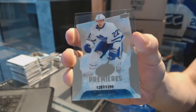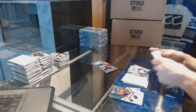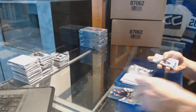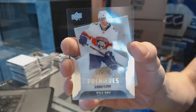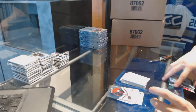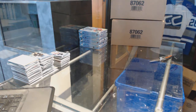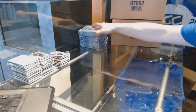We've got an Ice Premier's rookie, number 1299 for the Toronto Maple Leafs, Nikita Zaitsev. Ice Premier's rookie, number 1299 for the Florida Panthers, Kyle Rau. All right, box seven.